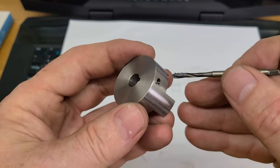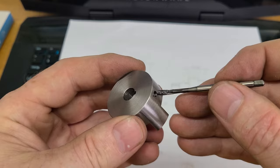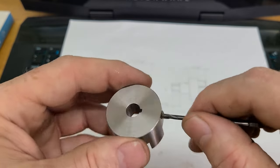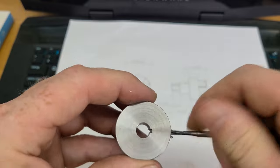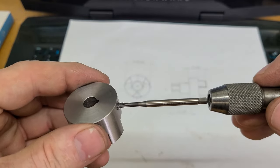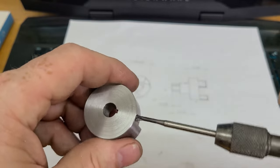Okay, you can see I just ran the tap in really shallow, just a few threads. I don't want to risk breaking this tap in this part. We just don't have the time to start making another one. So we threaded in the few turns we got done there, and we're going to do it by hand.